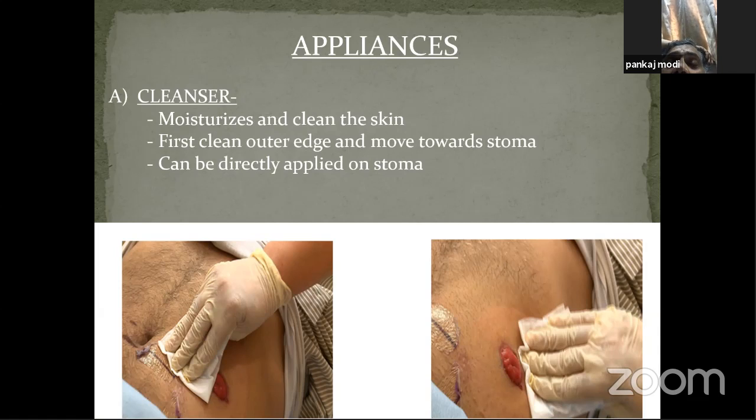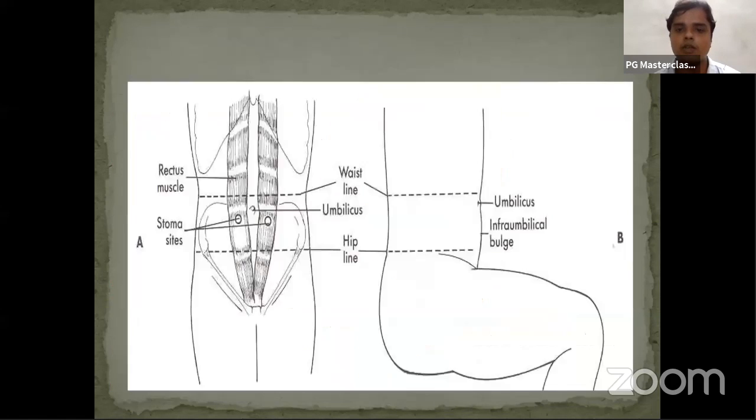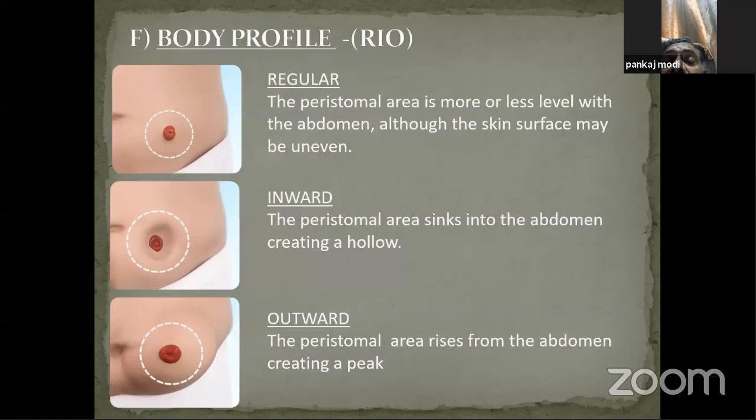Yes, Amrit, have you made any division for a loop stoma and for an end stoma, or are they the same? Sir, I have mentioned it earlier, sir. Okay, sorry, I was not there. Fine, it's okay, no issue. That's why I was just asking.